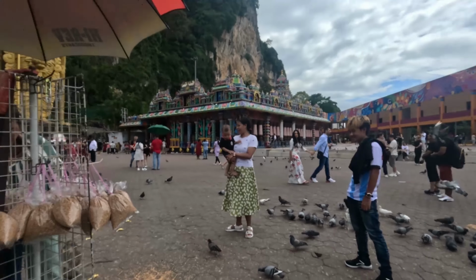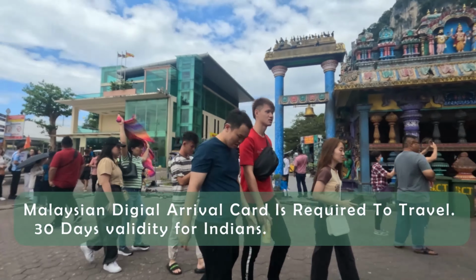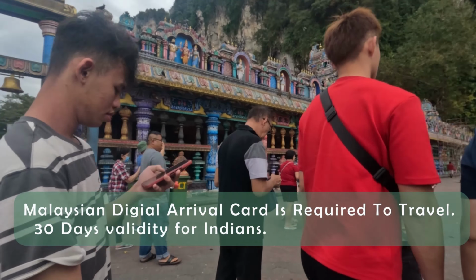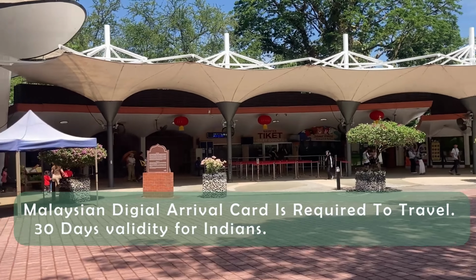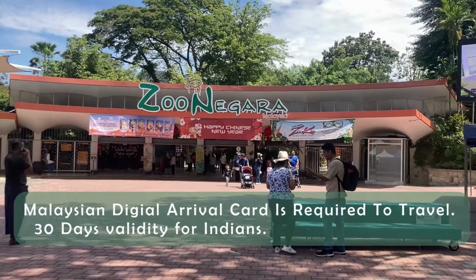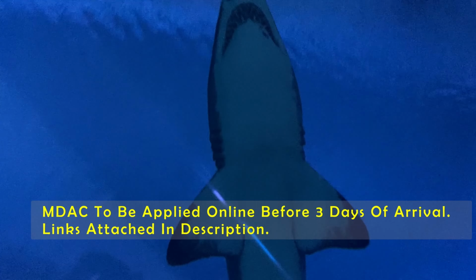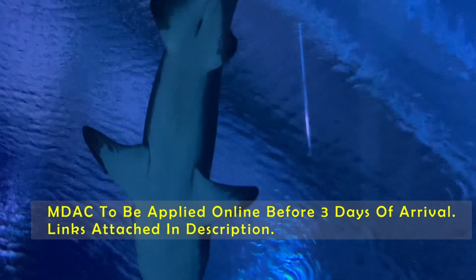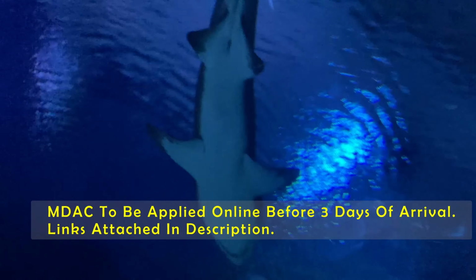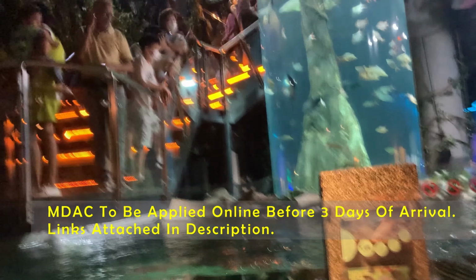The Malaysian tourist e-visa process was one of the easiest visa processes I experienced. Although there is no e-visa required for Indians till December 2024, an arrival card is required to travel in and around Malaysia for 30 days. Indian citizens don't need an e-visa to visit Malaysia for up to 30 days per entry from December 2023 to December 31st, 2024. However, a Malaysian Digital Arrival Card (MDAC) should be completed online within 3 days before your arrival to Malaysia.